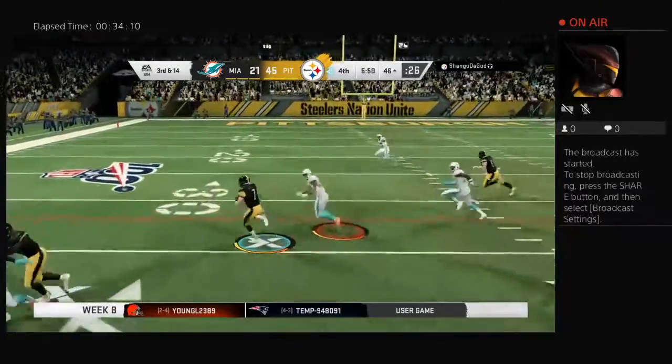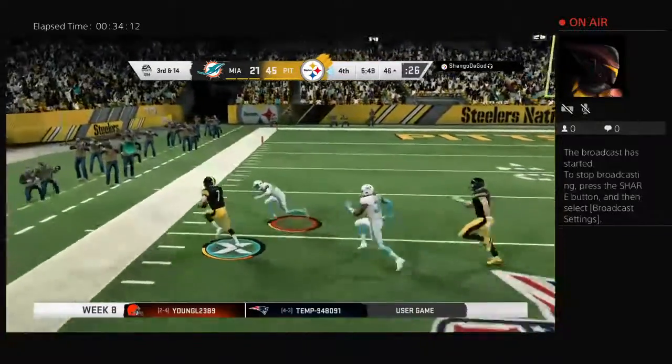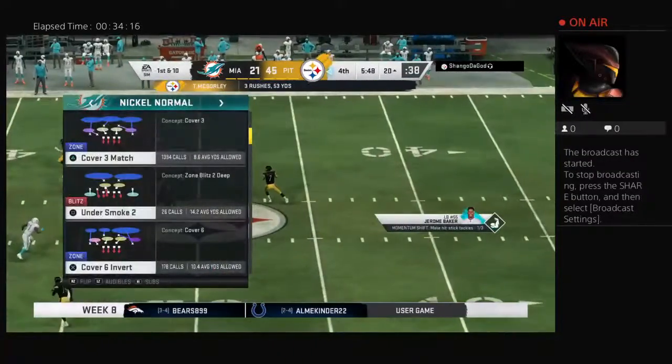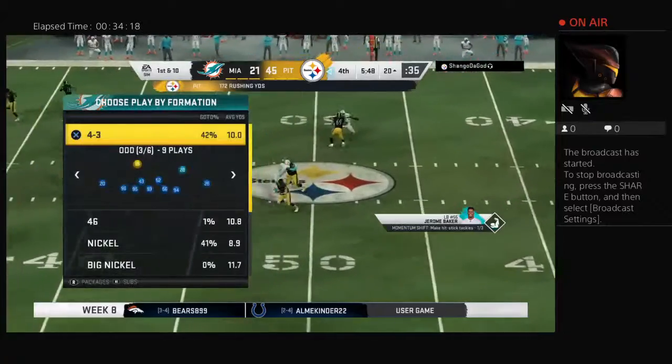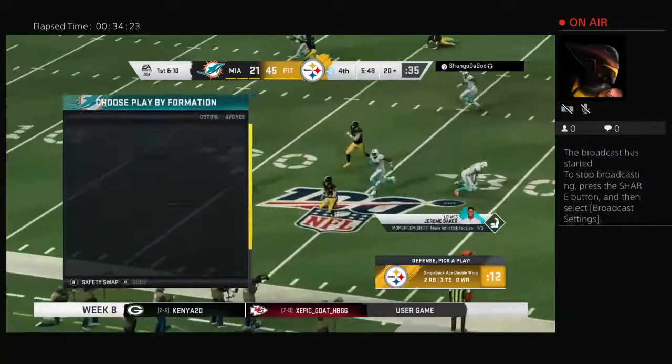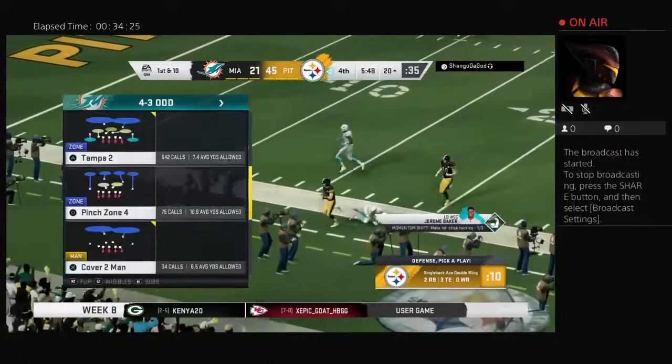And an alley to run. Past the 20. And down to the 20 he'll go before heading out of bounds. A big-time gain there on the keeper, using his legs to hurt him. First down. First and 10 at the 20-yard line.